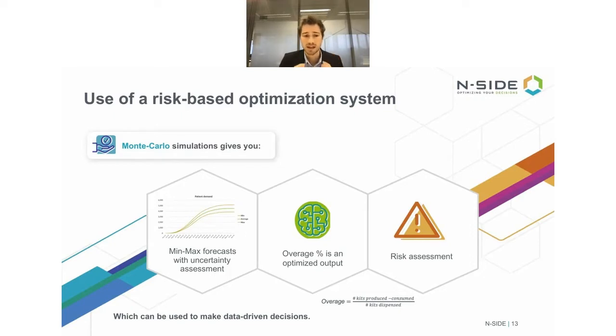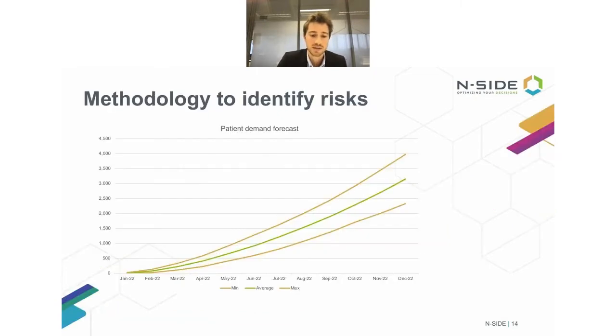So the idea of the risk-based optimization, just to repeat, is really to make sure we're capturing all the uncertainty in the clinical trial and that we don't need to rely on other parameters or other systems or just Excel files to compute or forecast. So how can this be represented? That's going to be our following slide right here.